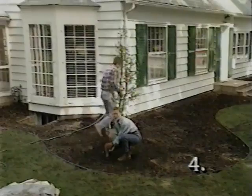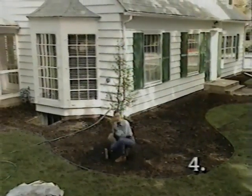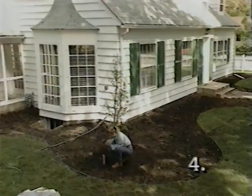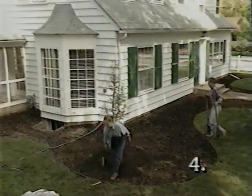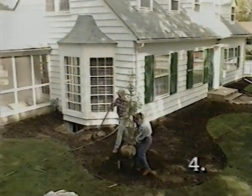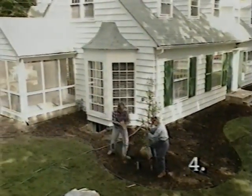Okay. By the way, you never know when you're going to run into electrical, sewer, or water lines, so always make sure to check with your local utility companies before digging in your yard. We're okay here, but we do have an electrical line in the backyard we'll have to watch out for. There you go. Okay, right about there, yeah. That should be good.